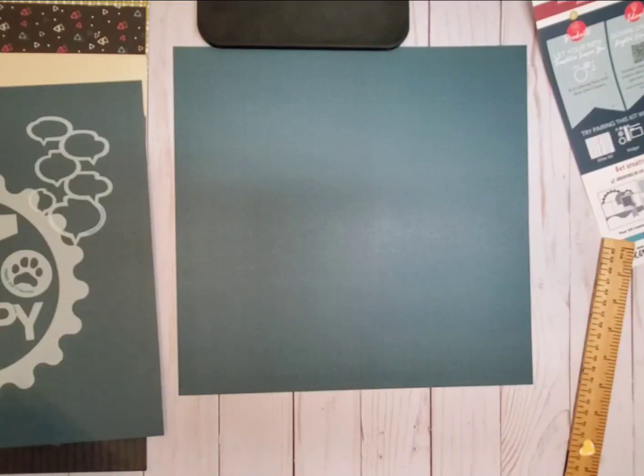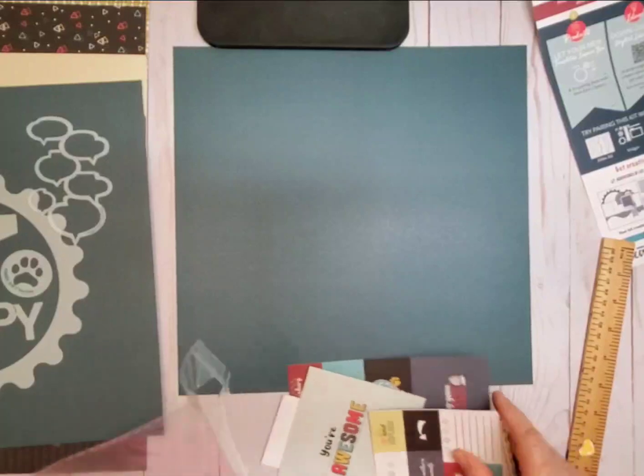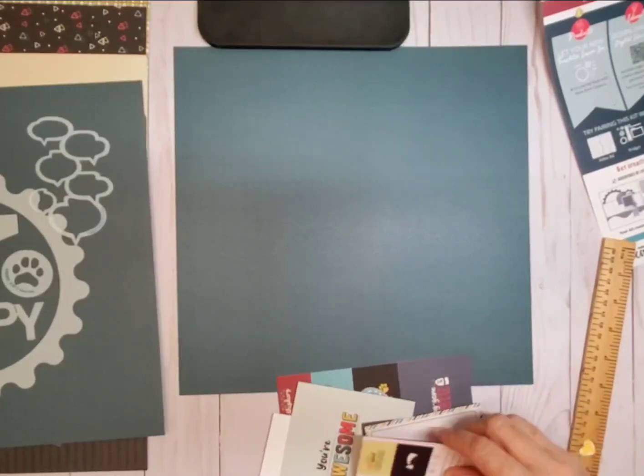And remember, if you don't like a journaling card, you don't have to use it. Put it in a frame, put it on another page, use it to cut out a template or journal on it. Photo corners, lots of things that you could do.